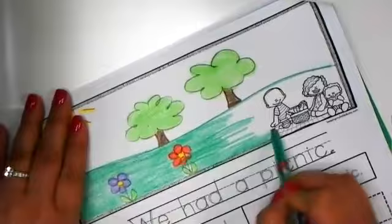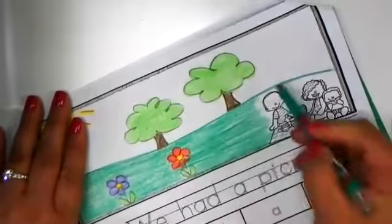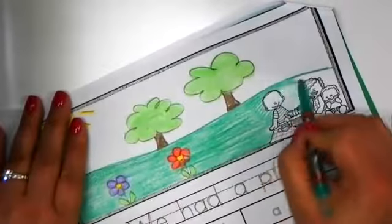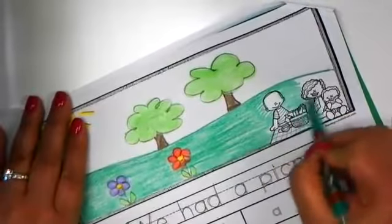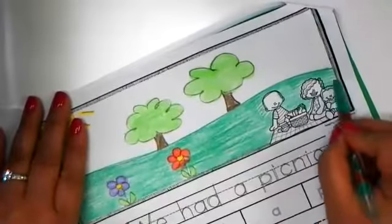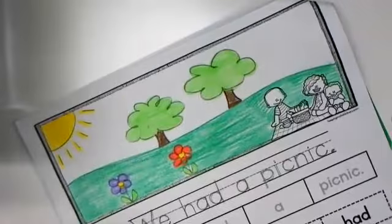I like having picnics. It's so much fun. I haven't done it in a long time. I don't know if you guys have had any picnics lately, but it is really fun to eat outside. Sometimes we go up by the zoo and they have a lot of green spaces up there, and we used to go and do picnics.